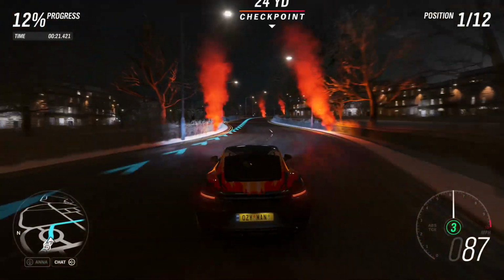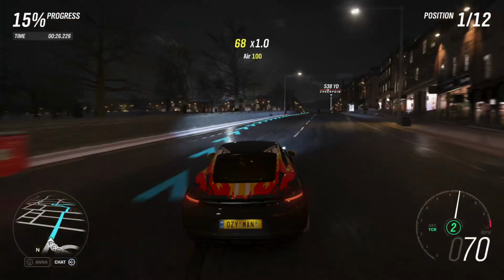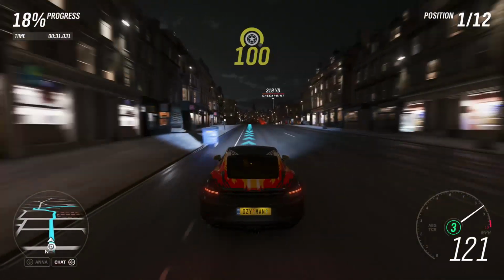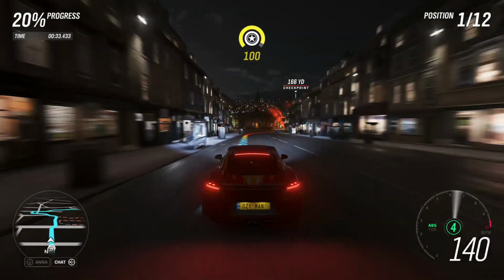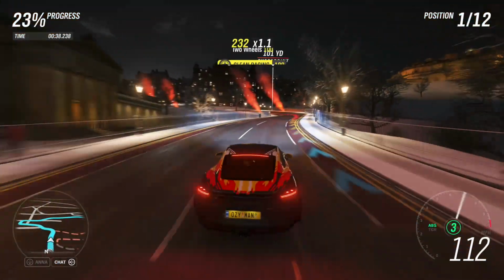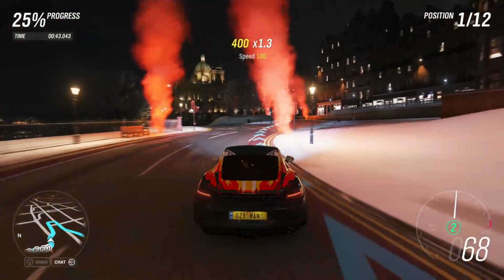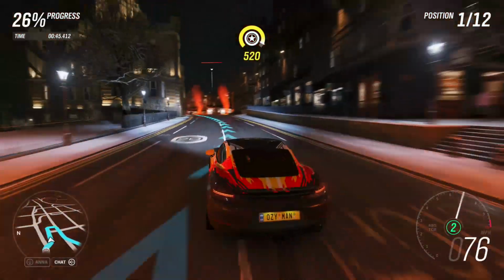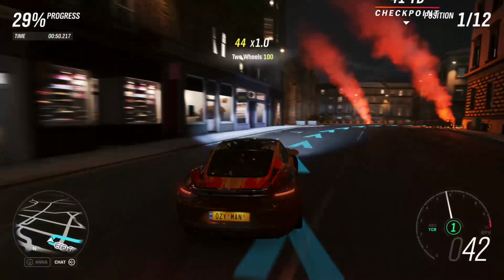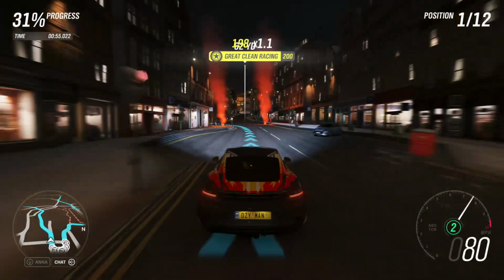Oh, you bastard! Street scenes are sick, man. They're just booby traps everywhere. Love it though, racing at night through the city with these flares. It's awesome. Forza did such a good job with this. One of my favorite games is Forza. My other favorite game right now is Cyberpunk, man. Cyberpunk is so good. I don't care what anybody says. You talk about how bad the game is, you're bonkers. The game is amazing.